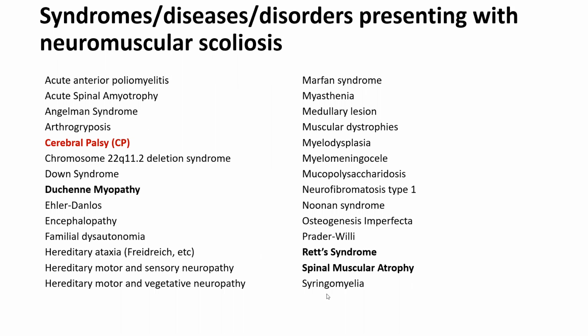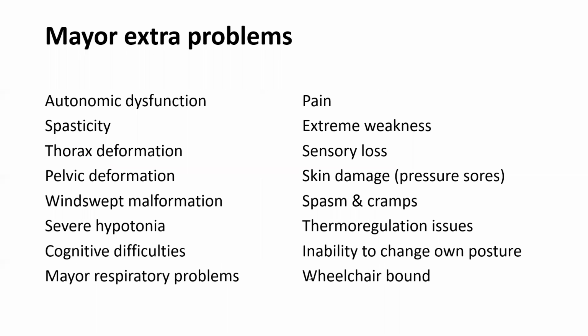Neuromuscular scoliosis is different in the sense that it is part of another disorder, and they can be very serious disorders. These disorders present with very different problems. Sometimes it can be spasticity, extreme weakness or pain. We can have thermoregulation issues, malformation of the bones, inability to change your own posture, cognitive difficulties. There are many extra problems.